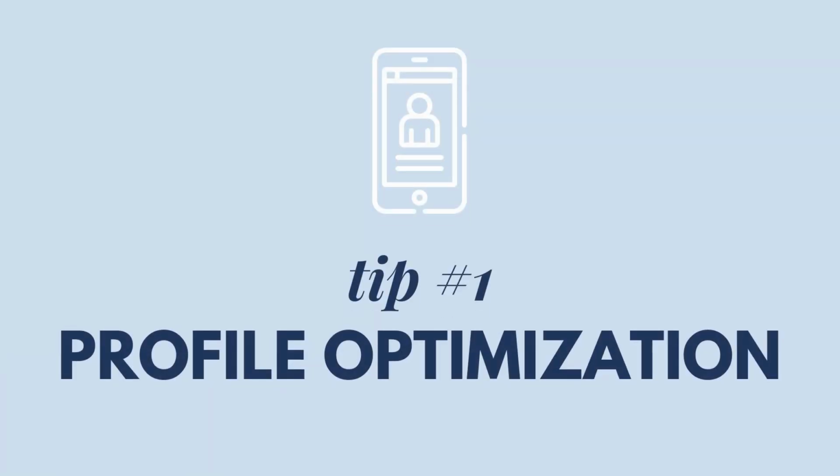Profile optimization. If there's one thing that's going to help attract the right followers, it's having your profile optimized to the fullest. And you may think, man, that's not a sexy piece of advice, but hear me out. That's your gateway to turning visitors into actual followers. When people get to your profile, whether from seeing your post randomly, from someone who shared it in their stories, or from other platforms, they absolutely need to know why they should follow you.